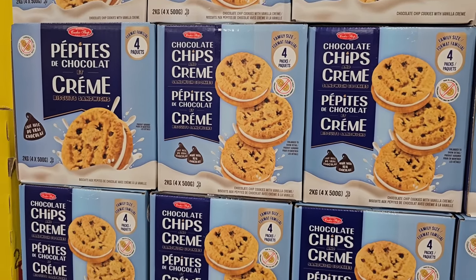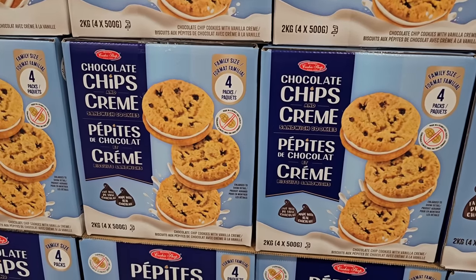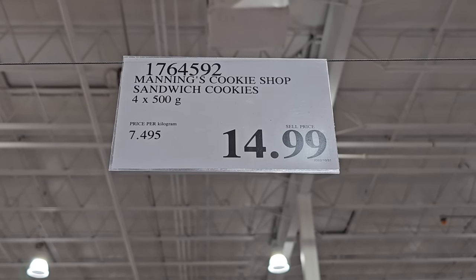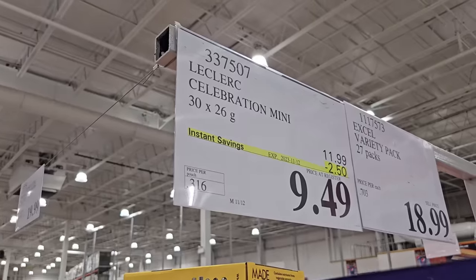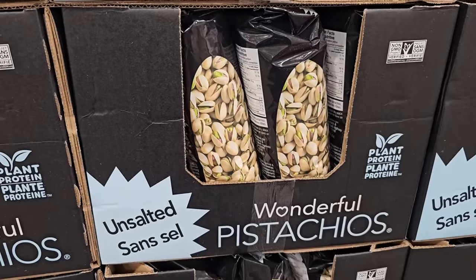I also saw some new cookies in the warehouse. So if you're a fan of chocolate chip cookies and you wanted to have a cookie sandwich, this would be a good option for you. It's $14.99. Here's your friendly reminder to always check out the snack aisle at Costco. You never know what you're gonna find. And sometimes some of your favorites are on sale, so it's a good time to get it.